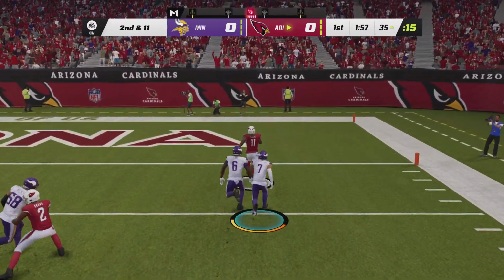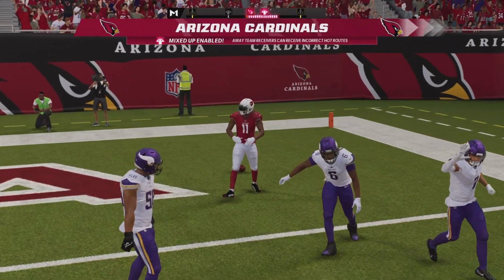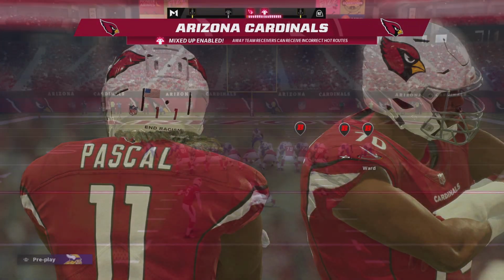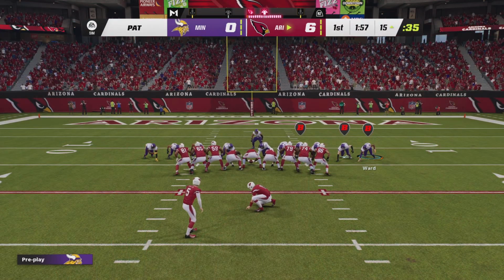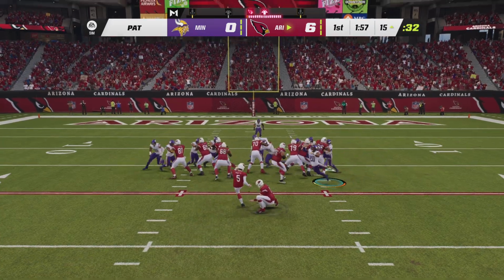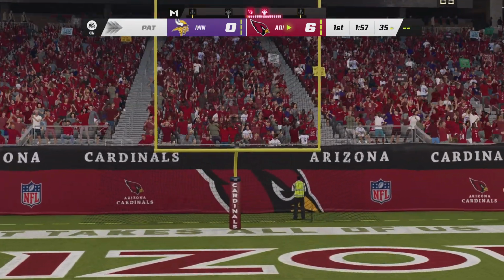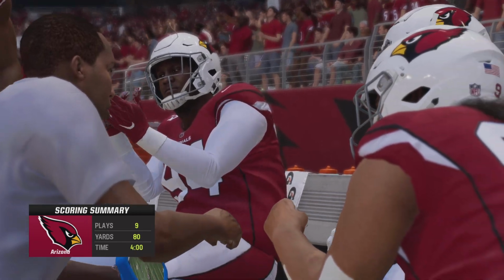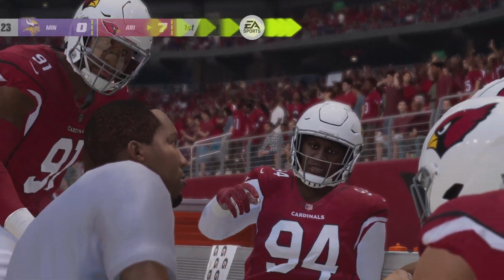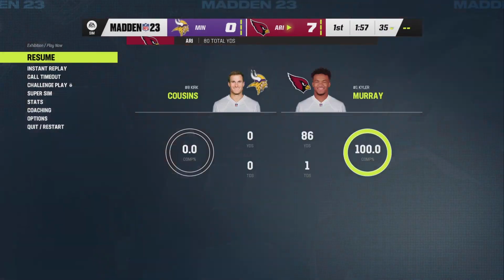Meanwhile, Murray's throw taken in by Pascal. Touchdown, Cardinals! Zach Pascal, 35 yards. And the Cards get the upper hand as they're on the board first here this afternoon. Prater for the extra point, and that makes the score 7-0. That time a 9-play drive.